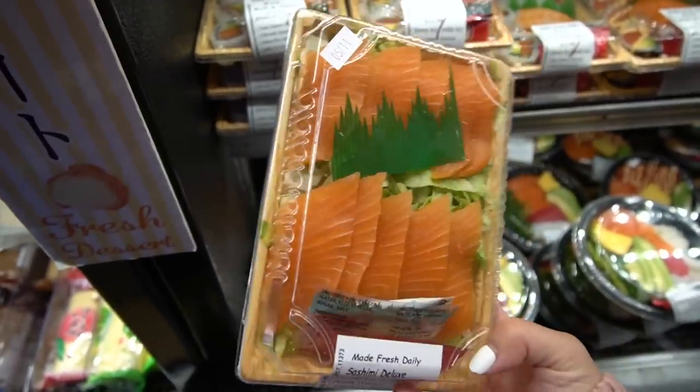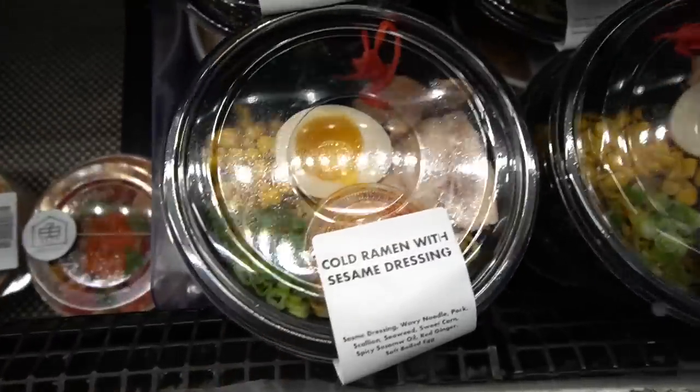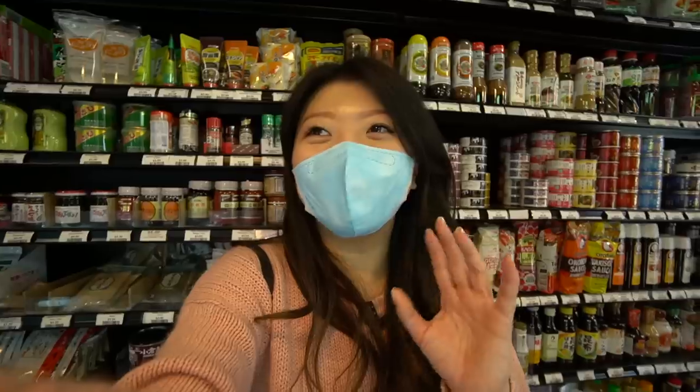Katagiri has so much food in there. What a wonderful little grocery store. When I went inside, it seems little, but it's not so little. There's just so many different pockets of stuff, and they really fill up every single corner. It's wall-to-wall full of food. If you guys are in Manhattan, definitely check it out. It is so worth it.